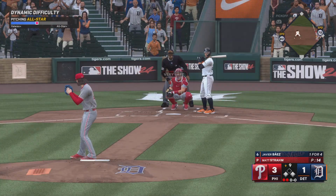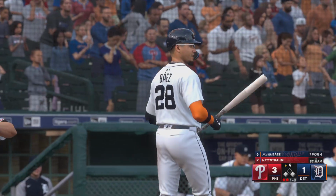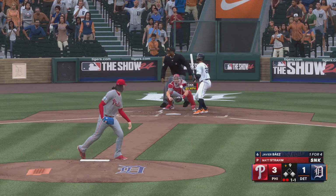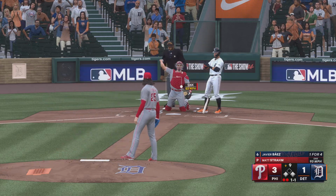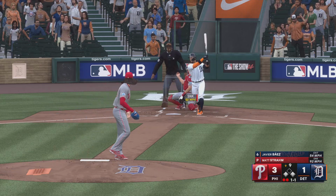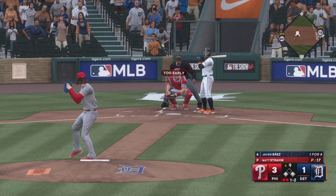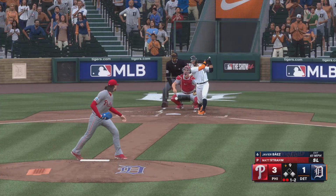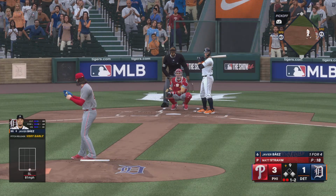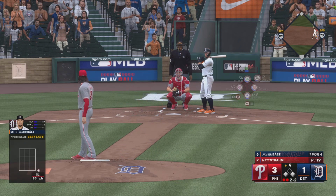And next up for the Tigers, Javier Baez. That one almost got him. Straighten him up a little bit. And that clips the inside corner. The Tigers down to their final strike. Trying to keep the game alive here in the bottom of the ninth. That's down and in. A slider missed.